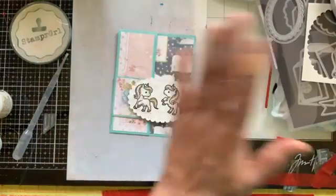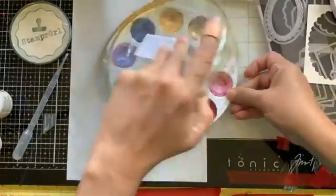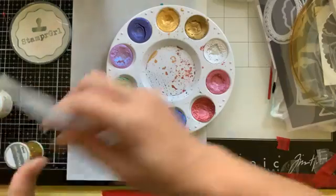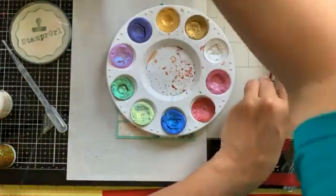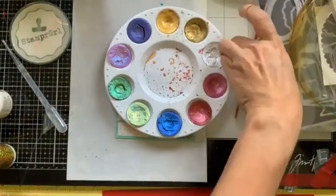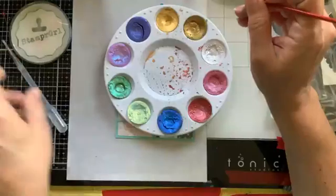Oh, I need to color the horns. Okay, I can do this. These are super old. These are my Pearl X watercolors. There are tons of metallic watercolors everywhere in the world. It's insane. I am going to try to do it with my big brush, and when I say big, it's my size 2. I consider it a big one.